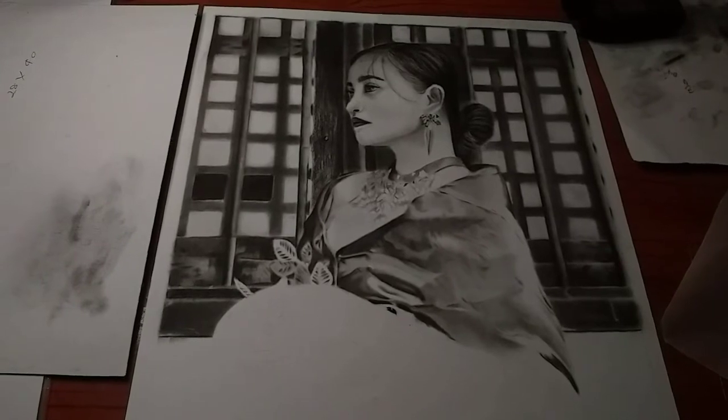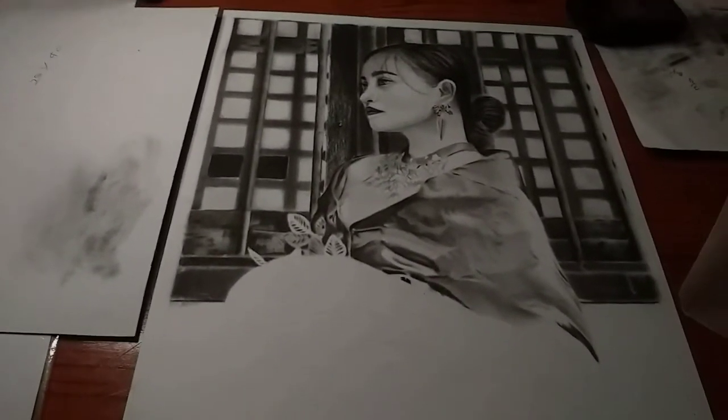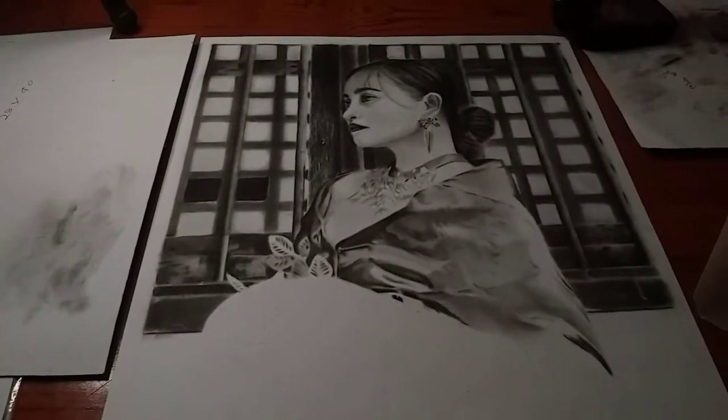Alright guys, so nangalahati na tayo at tignan nyo naman, oh. Ang ganda, super nice. Effort na effort, bes. Nakakapagod, but I know this is gonna be worth it.